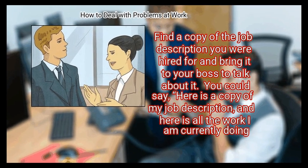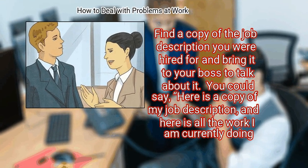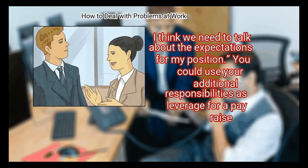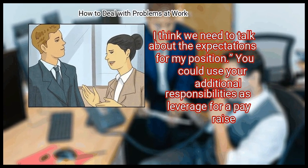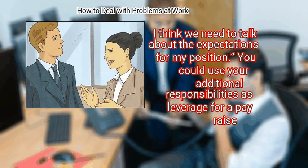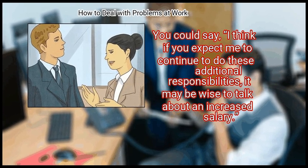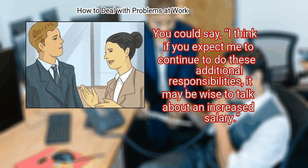Find a copy of the job description you were hired for and bring it to your boss to talk about it. You could say, "Here is a copy of my job description, and here is all the work I am currently doing. I think we need to talk about the expectations for my position." You could use your additional responsibilities as leverage for a pay raise. You could say, "I think if you expect me to continue to do these additional responsibilities, it may be wise to talk about an increased salary."